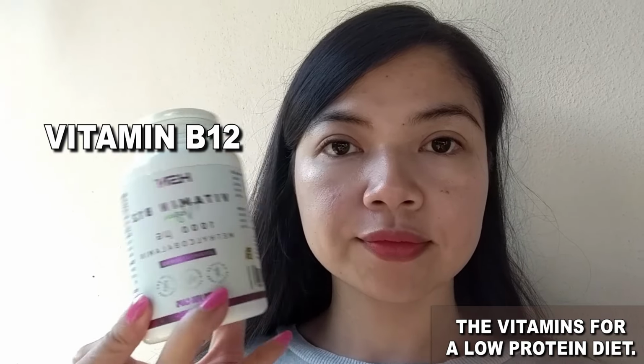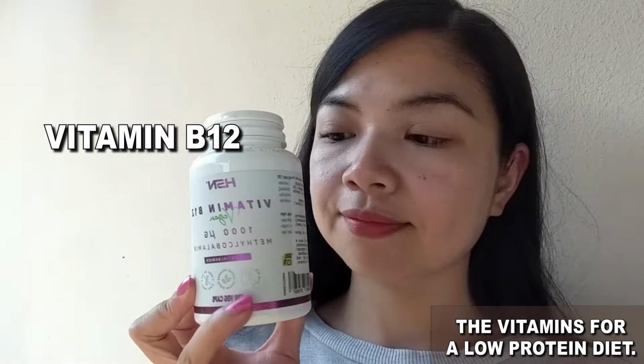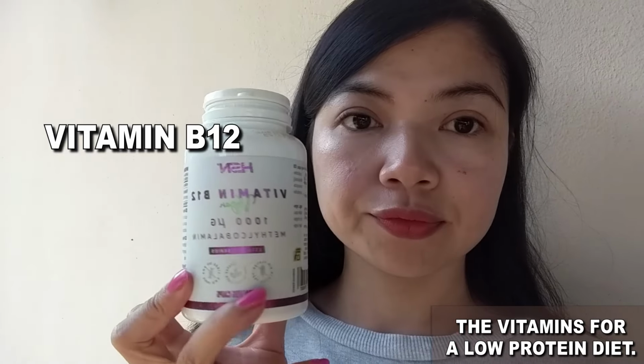So, there are certain nutrients we really must be keeping an eye on when starting a renal diet. First, there is vitamin B12, no plant-based food has this vitamin. If you are not supplementing it, you are taking a big risk.